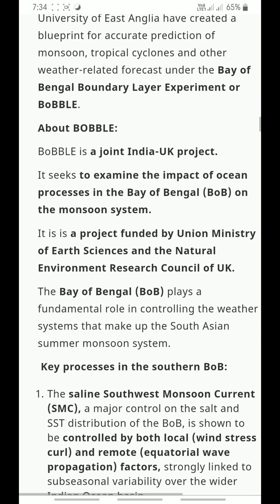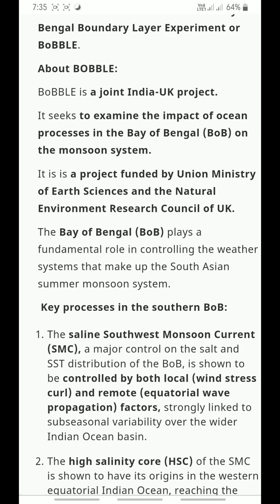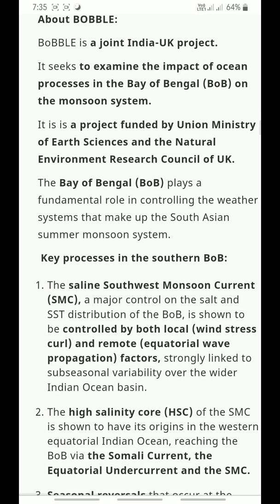About Bobble: Bobble is a joint India-UK project. It seeks to examine the impact of ocean processes in the Bay of Bengal on the monsoon system. It is a project funded by the Union Ministry of Earth Sciences and the Natural Environment Research Council of UK. The Bay of Bengal plays a fundamental role in controlling weather systems like the South Asian summer monsoon system.